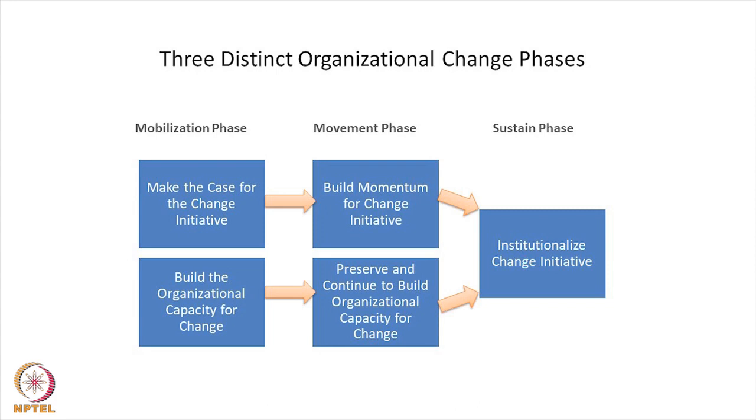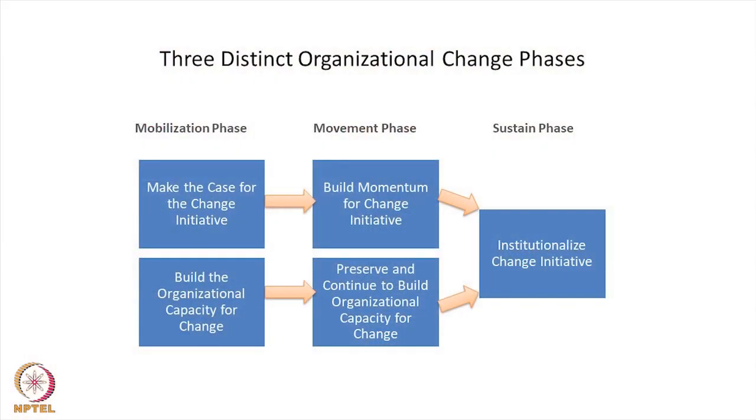So, the mobilization phase involves making the case for the change initiative and building the organizational capacity for change. Many times organizations are not able to recognize the need for change. Many times they recognize the need and the urgency, but they don't invest sufficiently in building the organizational capacity for change. I might recognize the need for change, but as an organization, I am not able to build the capacity. Both components are important in the mobilizing phase.